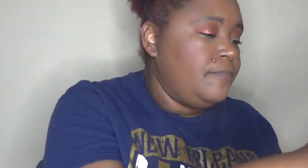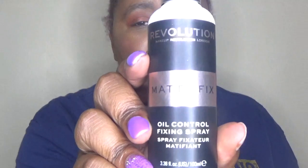Effortless, buttery, pigmented. Look at that. Do you like that? I like this eyeshadow palette. It's an awesome eyeshadow palette. I don't have a new setting spray, so I am going to go in with my Matte Fix setting spray from Makeup Revolution, so I'm going to go in with that.